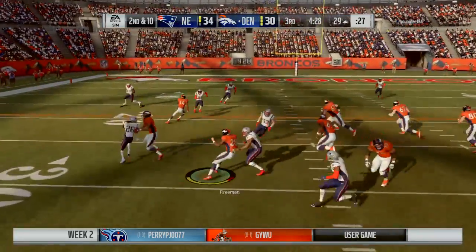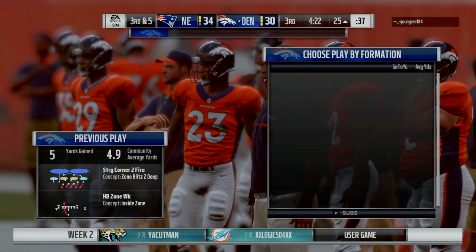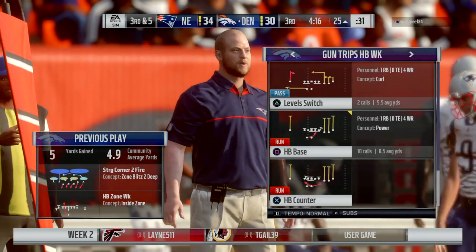Now a handoff. It's Freeman. And he's got about 5 yards as he's taken down right at the 25. And that's one of the reasons you like to blitz even on rundowns. It confuses the blocking assignments. It doesn't allow those offensive linemen to get up to the second level.